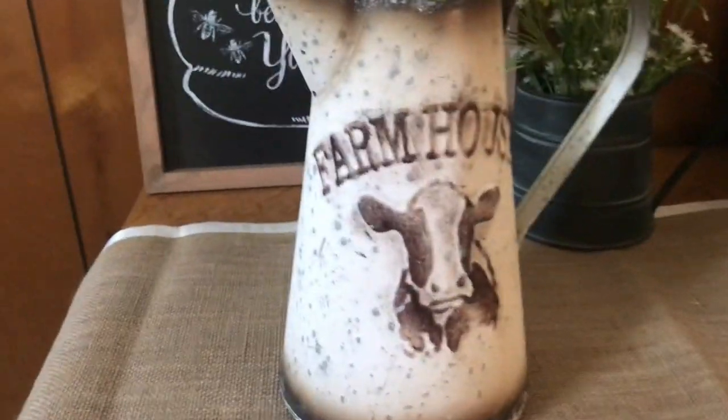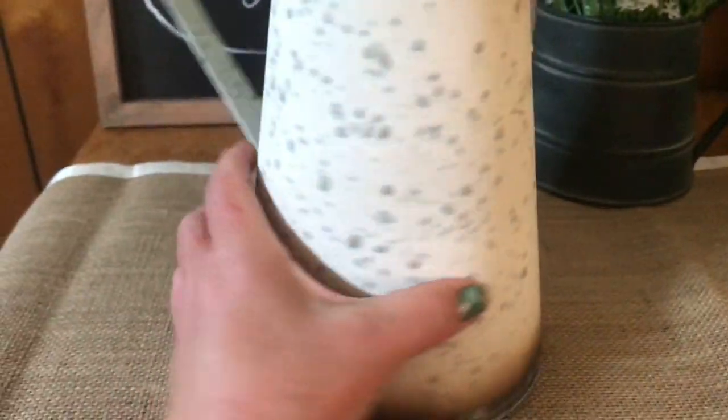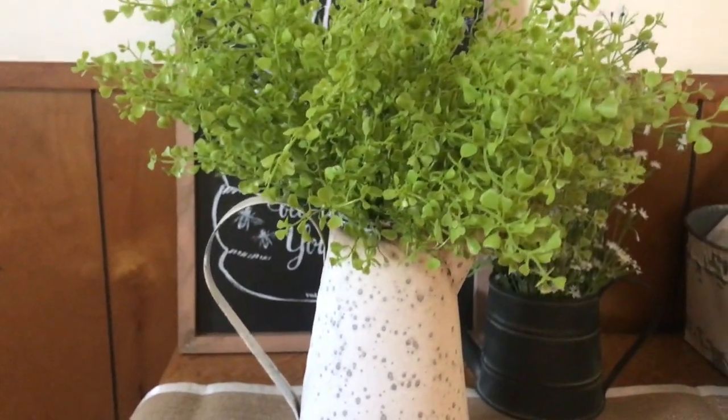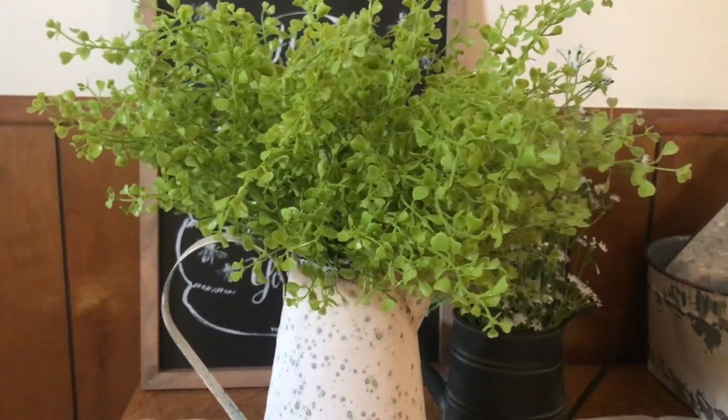This thing is metal, it's beautiful. And if you don't want the cow on it, you can turn it around and face it this way. So if you want a different look. And I have the button fern bush in that, in the color light green, and it was $6. I have two of them in there.